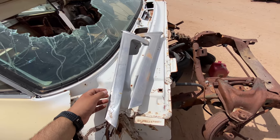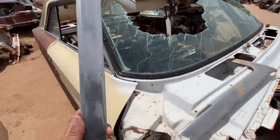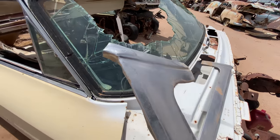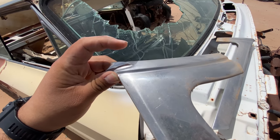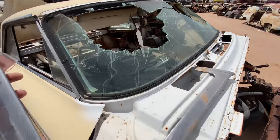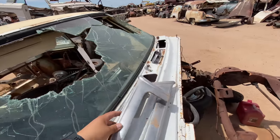Alright guys, check it out. This is what I managed to find. The windshield pillar trim for an XL. The XL is different than a four-door because the XL has that little arrow right there. This one right here. The regular one is just a straight piece. There's no indentation of that arrow. So mine is pretty dented. There you go. I'm going to take that.